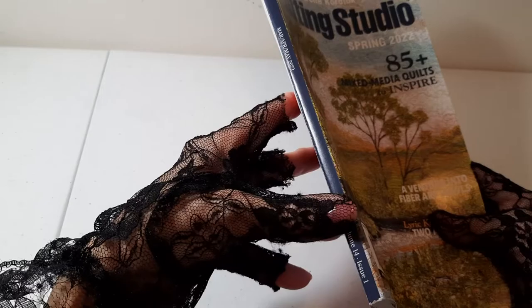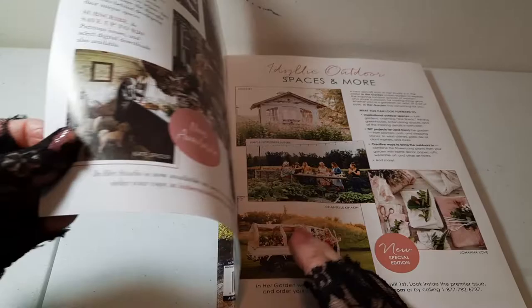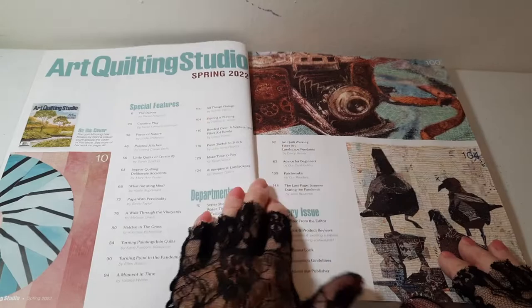So, I used to do a lot of quilting until I switched over to paper crafting. I still like to go to the quilt shows. That's gonna be good. I really like the background there.